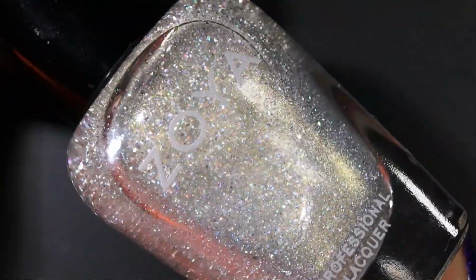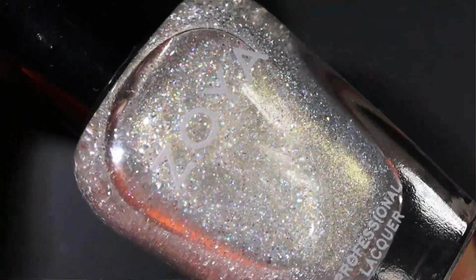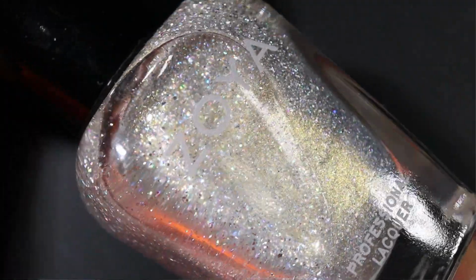Alicia is one of Zoya's scattered holographic flaky finish polishes. It has almost a clear base, but it is packed with silver holographic flakes as well as gold shimmer. I've heard a lot of people hate on Zoya Alicia because they don't like the addition of the gold shimmer, but for me, that is what makes this polish so special. I love it has silver and gold in it.